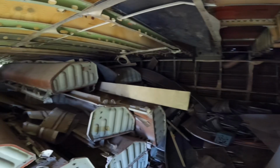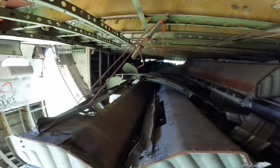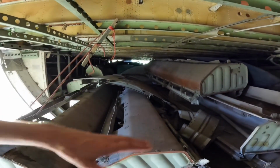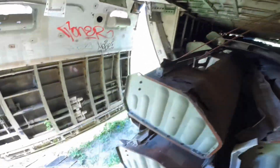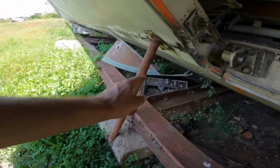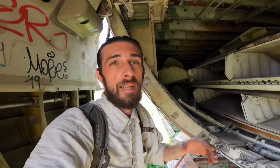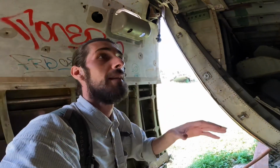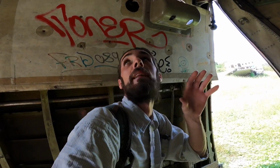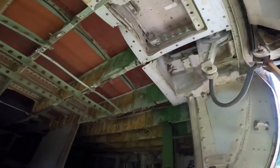Wow, so this is the hold. This is where, if you have animals, they'd be in here, the cargo, luggage, that kind of thing. If someone's died abroad and they're being repatriated, then you'll have the person stowed down here. You can see here that they've had to put in some structure to hold the aircraft in place, stop it from rolling over, and it's not 100% safe. I must tell you this: I read in many places that it's not safe. Danger, high voltage. Right, let's go and explore these smaller aircraft.